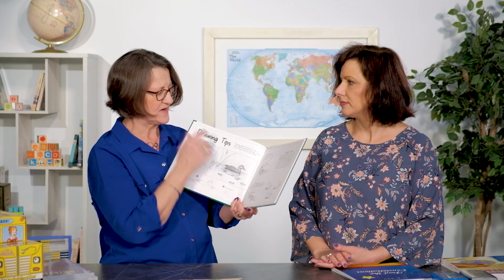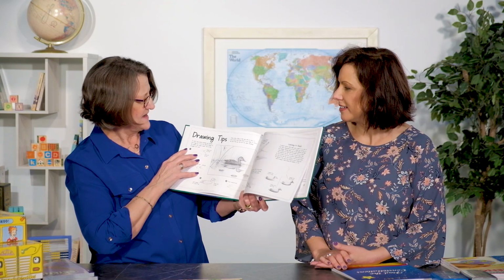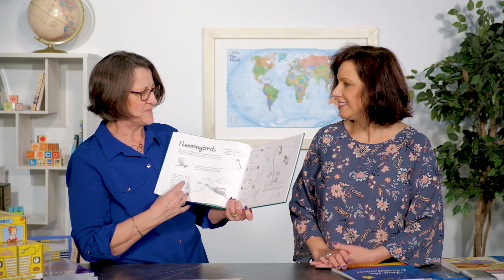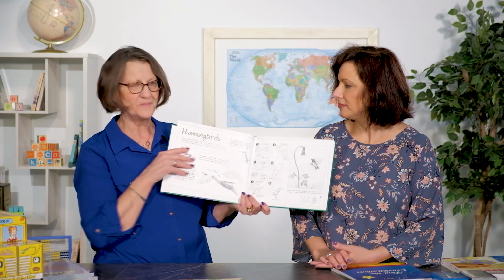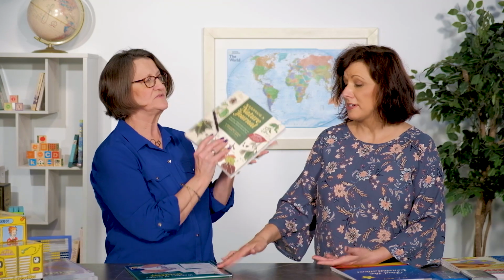And then this is the Wonders of Nature sketchbook. They actually show you how to draw some of the things that you see, like a chipmunk or a hummingbird. They give you drawing tips, and then they show you, here's a hummingbird, like Sarah just said. So they teach you how to draw. When you see these things, sketch them into your nature journal that you've just learned how to do. They would go really nice together.